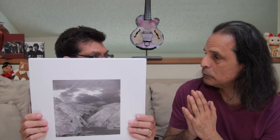It looks like some of them were done out in either Death Valley or Joshua Tree National Park. Beautiful pictures. Many of these pictures could have been just as easily used as professional promotional pictures for the band, or for album interior photos. Yeah, definitely. These photos are amazing.